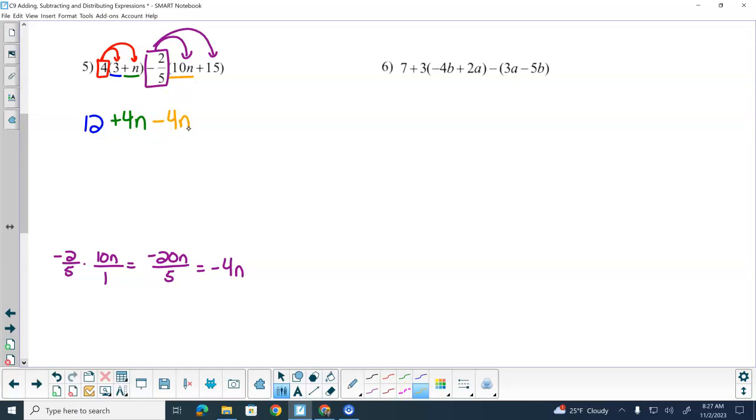Then we've got to do negative 2/5 times positive 15. I'm going to put the 15 over 1.